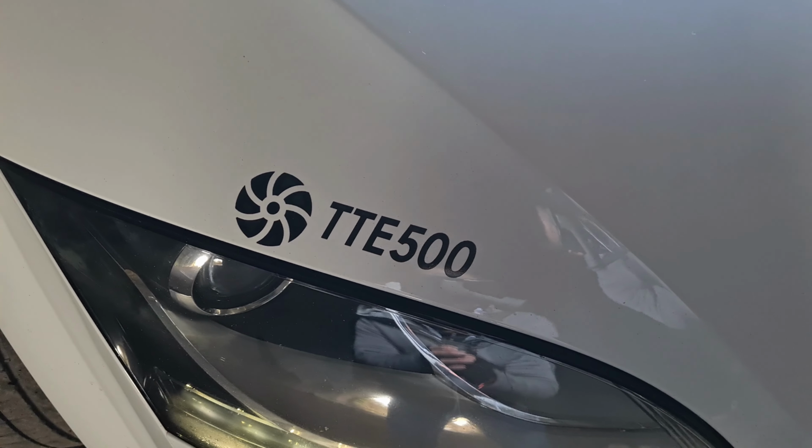The TT 500 is a popular upgrade, am I right in saying? I think so. It's very pricey. I think fitted is $5,000. Yeah, that's what I was going to say.